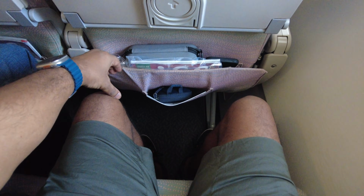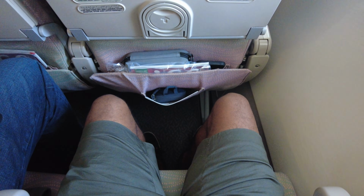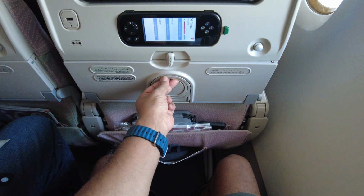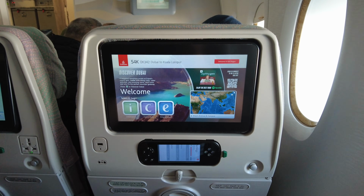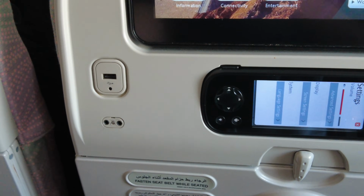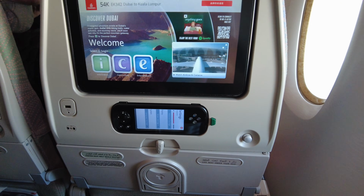Let's do a seat review to get started. The Emirates A380s have a seat pitch of 32 inches, which is quite decent. There's a literature pocket and a tray table which has a built-in cup holder. There's a USB Type-A charging port and a headphone port on the left, a wired IFE remote in the middle, and a coat/plastic bag hook on the right. The seat recline button is located in the armrest on the left.